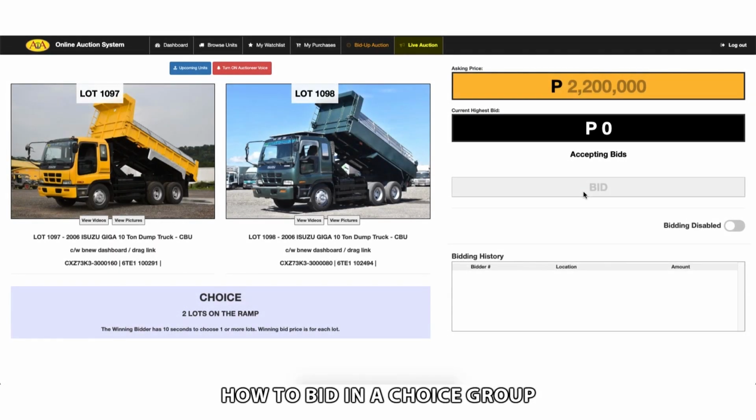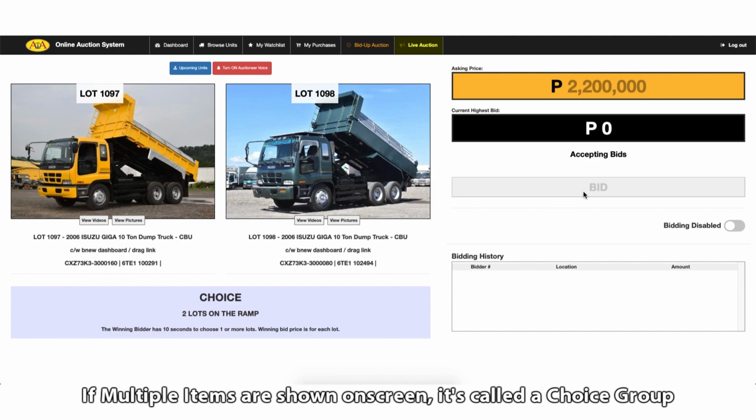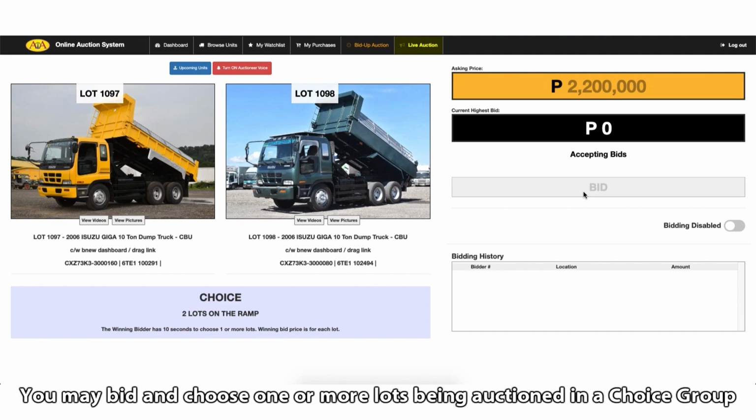How to bid in a choice group. If multiple items are shown on screen, it's called a choice group. You may bid and choose one or more lots being auctioned in a choice group.